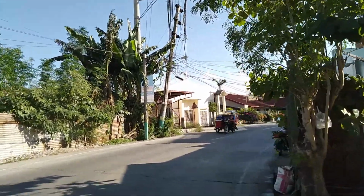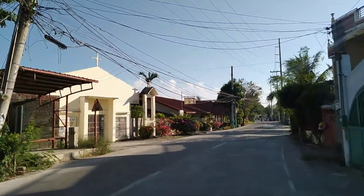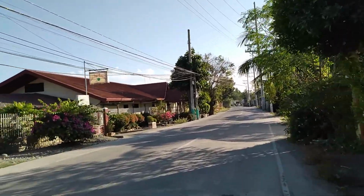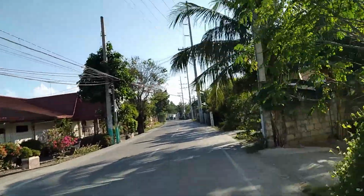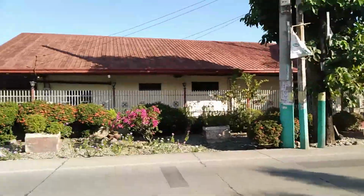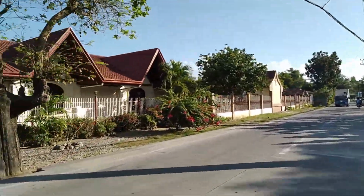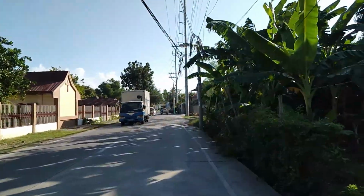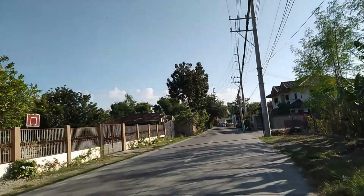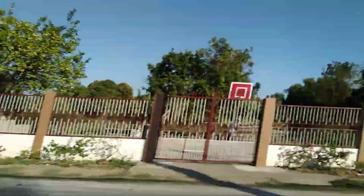We have another bend right here. In this bend we see there's a church, more like a chapel. It's called St. Dominic de Guzman Chapel. I'm not sure if it's in use anymore. You always see lots of Bergen villas in the Philippines. No shortage of trucks on the road. Always so many trucks.